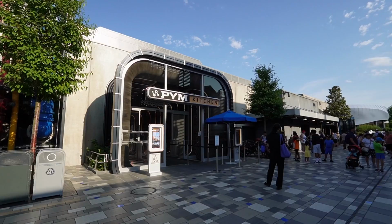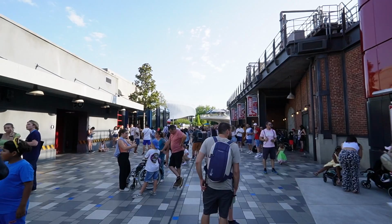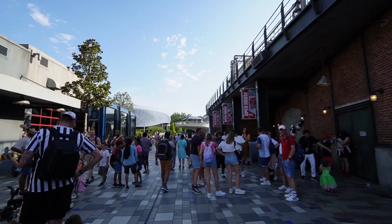No smash doors today. 35 minutes. Oh, is it? We're still in 35. Okay. Well, single rider, 10. Let's do single rider. Could do. We don't mind single rider, do we? No.